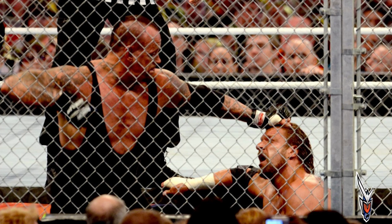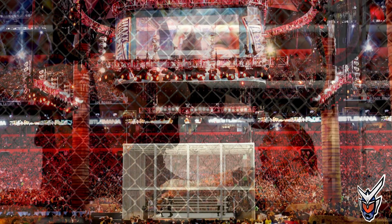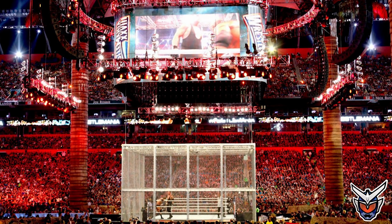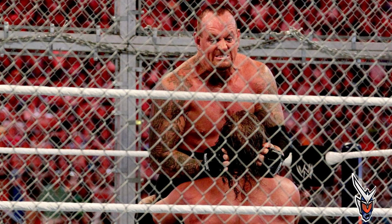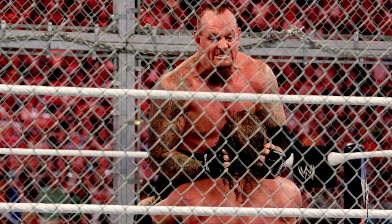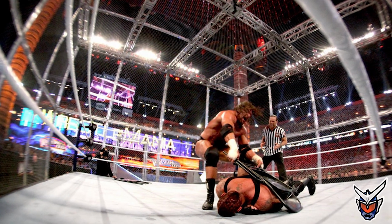Another classic Hell in a Cell match took place at WrestleMania 28, one of my personal favorites. The Undertaker took on Triple H inside that cell, which was dubbed the End of an Era match. Brief side note, this match marked the first time the Undertaker wrestled the same superstar on 3 separate occasions. Triple H, he wrestled at WrestleMania 28, WrestleMania 27, and WrestleMania 17.